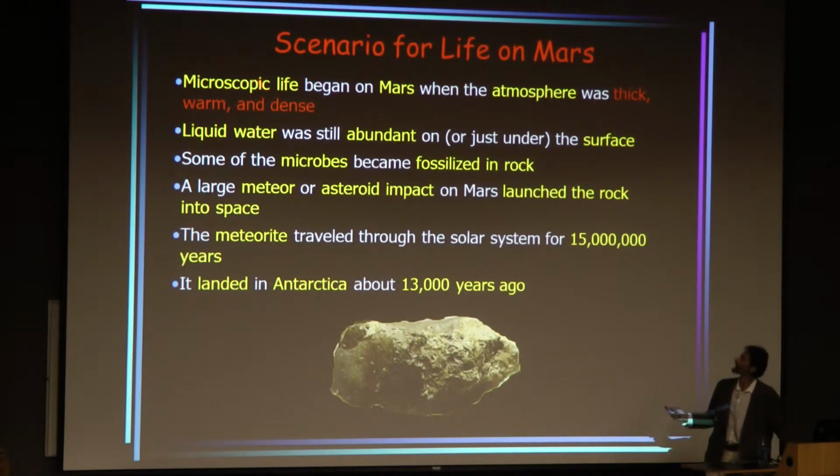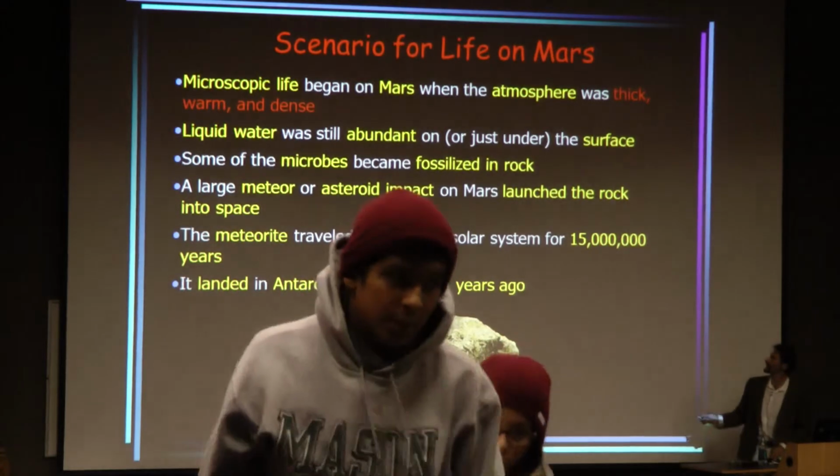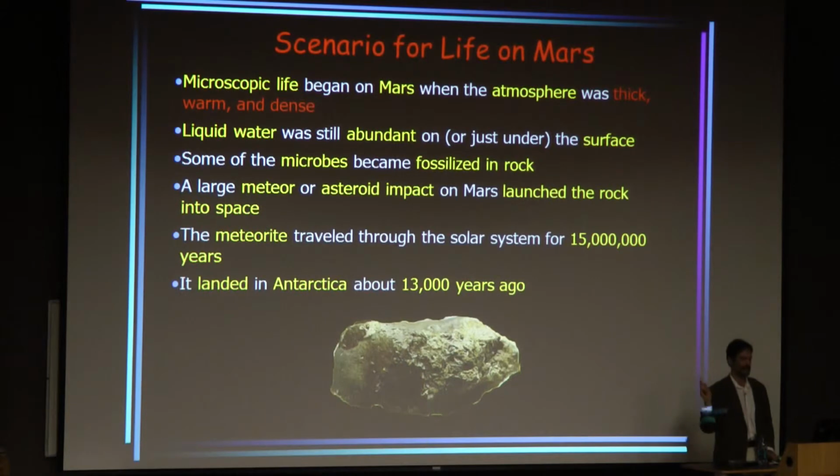So the scenario is that we had microscopic life on Mars when there actually was liquid water and a thick atmosphere prevalent. At that time, a large asteroid impact would have flung a lot of this material into space. Actually, my time estimate was off. I said about 100,000 years. We're really talking around 15 million years. And then a tiny number of those things landed in Antarctica around 13,000 years ago.